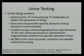Well, we do urine drug screens. For the initial screen, it's an immunoassay, and it looks for antibodies to detect the presence of the drug. But it doesn't measure the specific amount of the drug in the urine sample. So you can confirm it with gas chromatography or mass spectrometry, and that IDs the molecule based on characteristic fragmentation patterns at specific retention times. It's the most accurate, sensitive, and reliable method of testing. However, it takes a long time, and it's very expensive.